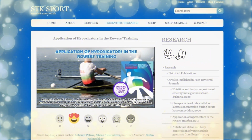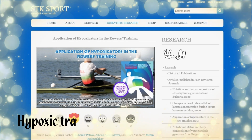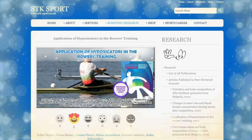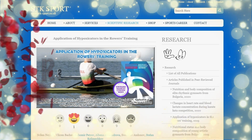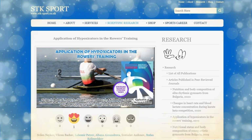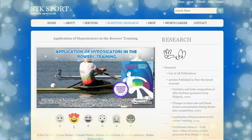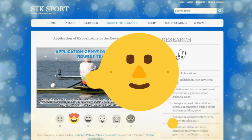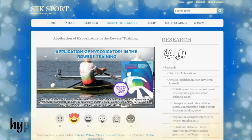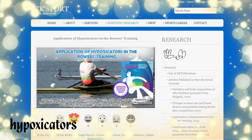But one of the most effective ways for further development of functional capacities is altitude training, or also called hypoxic training, because athletes are training in an environment with less oxygen. Hypoxic training stimulates red blood cell production in order to increase hemoglobin saturation and oxygen delivery. Altitude training could be related to some side effects. This can include mountain sickness, different immune system dysfunctions, but the good thing is that many of those pathological states could be overcome. How? Well, by using altitude simulation devices. These devices are called hypoxicators, and those hypoxicators were used in our study.